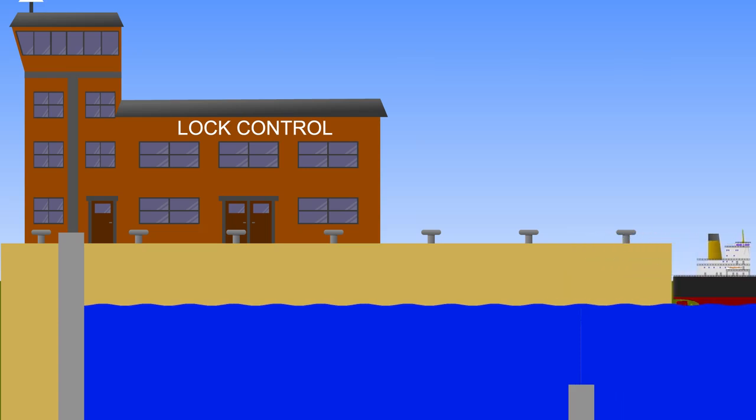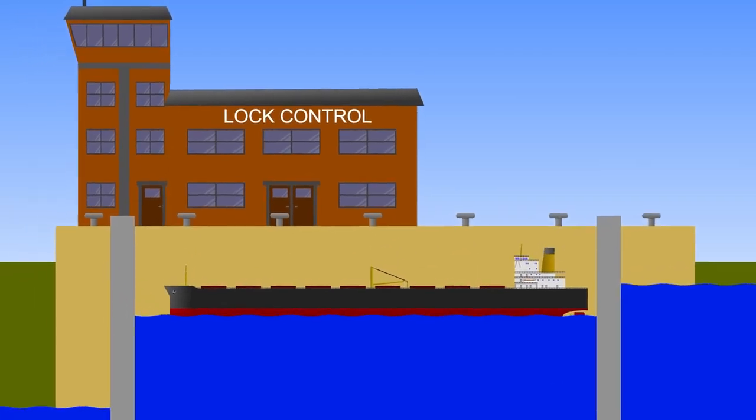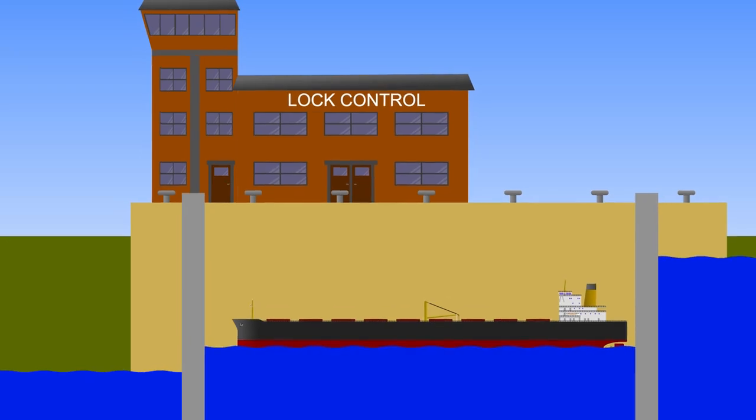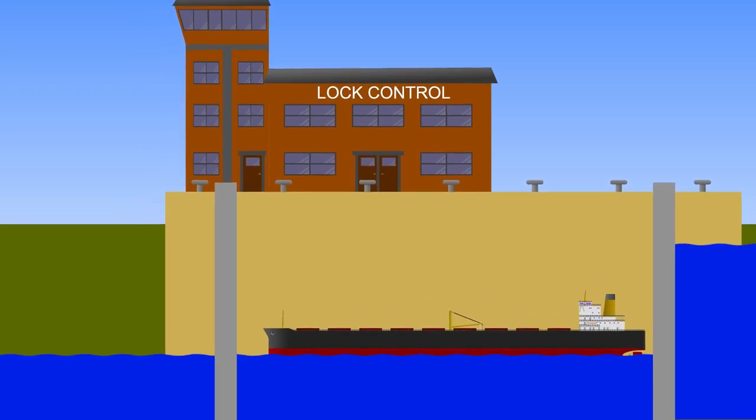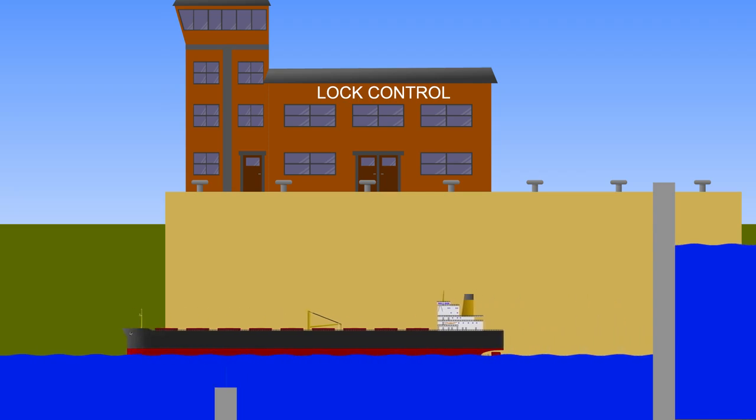The same exact thing happens in reverse if a ship needs to go the other way. You enter the lock and close the gate behind you, then open the sluices to the outside and allow the water level in the lock to drain away until it matches the level on the outside. When the water levels match, the force holding the gate closed is eliminated, so you can open it up and allow the ship to leave.